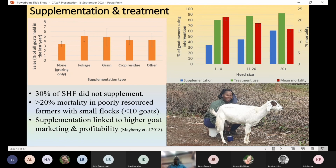And then also supplementing was linked to higher goat marketing and profitability. Therefore, provisioning a locally available resource for poorly resourced farmers would also increase their propensity to market and also the impact of goats in the household.